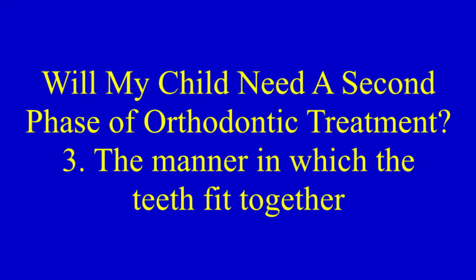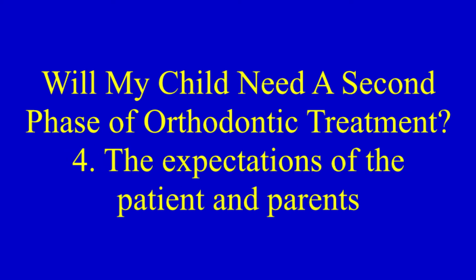The third factor is the manner in which the teeth fit together after the permanent teeth erupt. After phase 1 treatment, the remaining teeth may erupt into a less than perfect bite. If so, a second phase of orthodontic treatment may be needed to perfect the bite. The fourth factor is the dental expectation of the child and the parents. If you or your child desire perfect tooth alignment and an ideal bite, a second phase of orthodontic treatment is usually necessary. However, not every parent or patient wants a perfect set of teeth. So Dr. Staggers will let you decide if you want to proceed with phase 2 treatment.